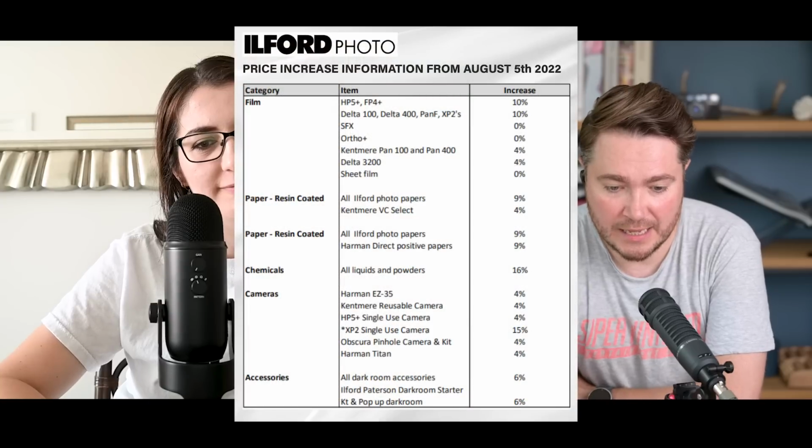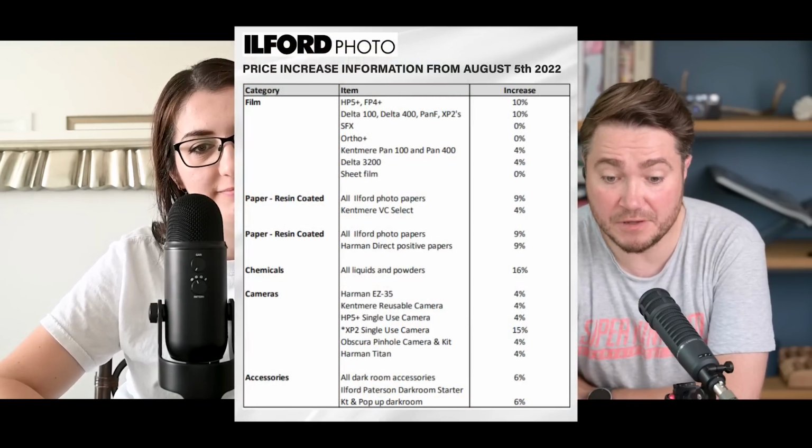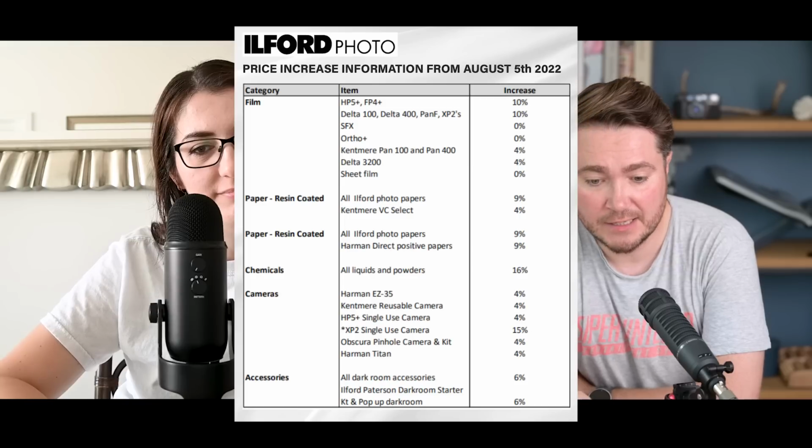Okay, well, now we have a bit of film news for you. Ilford has announced its price increase in August, and they sent us the list of what is going to be increased in price. So HP5 and FP4 film, those are generally favorites for a lot of people. We'll have a 10% increase.